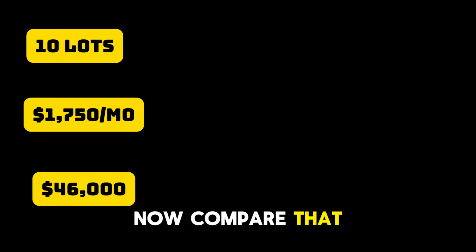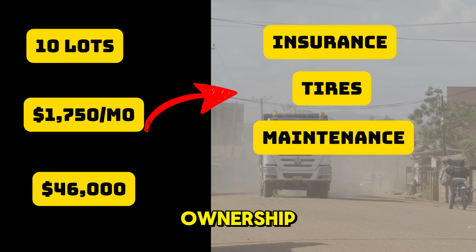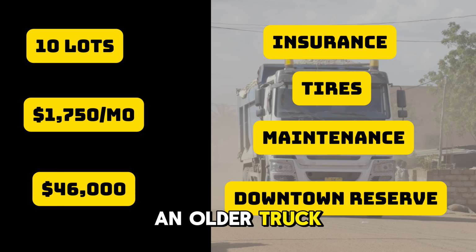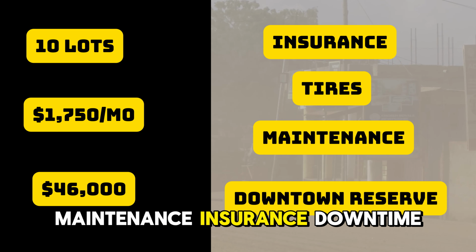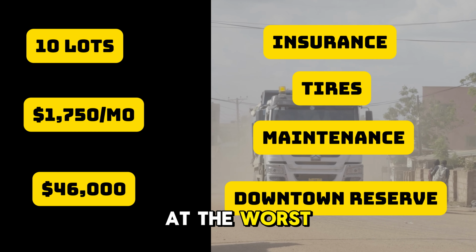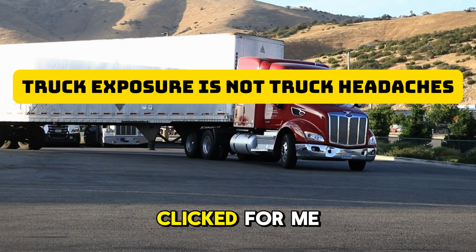Now, compare that to taking $25,000 and forcing it into direct truck ownership. What'd you really buy? Maybe part of an older truck. Maybe a truck plus immediate repair risk. Maybe a truck that needs tires, maintenance, insurance, downtime reserves, and still has the power to surprise you at the worst possible moment. That's where the SemiVest logic clicked for me.